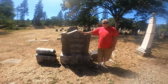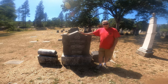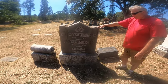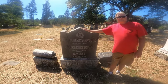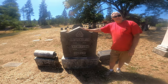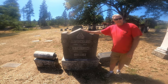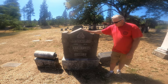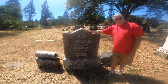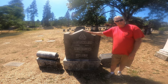Up here at the Weaverville Cemetery, pay my respects to William, his wife Helen, his daughter Mary, over here. And they have a bunch of other family members buried here as well. So we're just here paying our respects to the Lowden family. And yeah, it's pretty incredible that these guys were as influential as they were here in Trinity County. Just amazing.